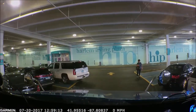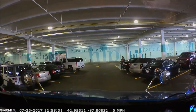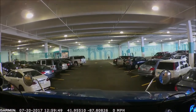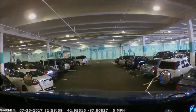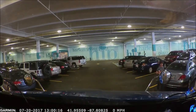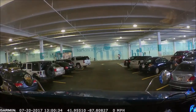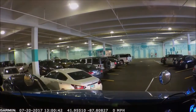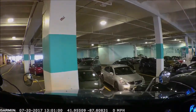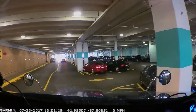And what we're going to do here, on the left-hand side, you're going to see a black car after a white one, which is right about there. You can see it. So I'm going to pull back up. We're going to line it up about with our driver's side door. And we're going to start turning the truck so that we can get beside it. We're going to drive up, get very close to the pole. We're going to jack the trailer a little bit more so we can get around the pole.